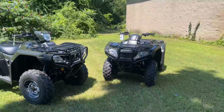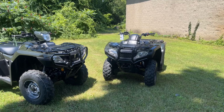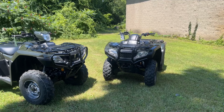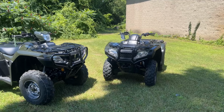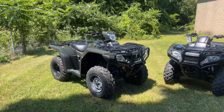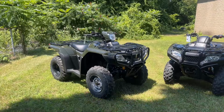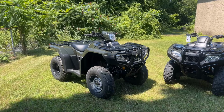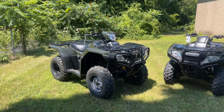Now with the Rancher, you get a 3.9 gallon fuel tank with a 1.3 gallon reserve. The front rack is rated for up to 66 pounds and 133 pounds on the rear rack. And now with the Foreman, that also has a 3.9 gallon fuel tank with a 1.3 gallon reserve, but this is rated for 88 pounds on the front rack and 176 pounds on the rear.